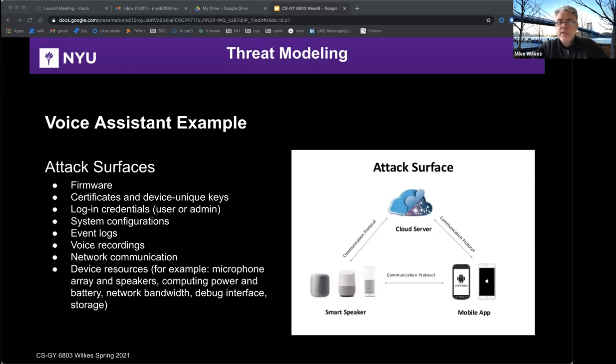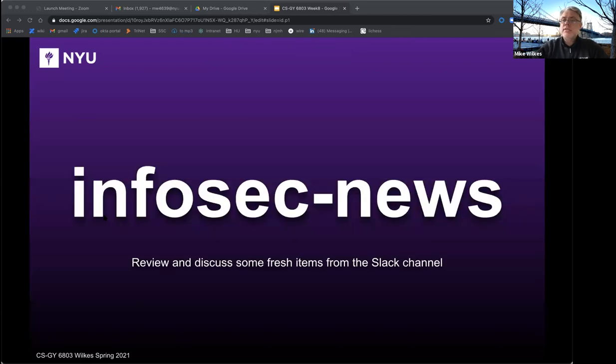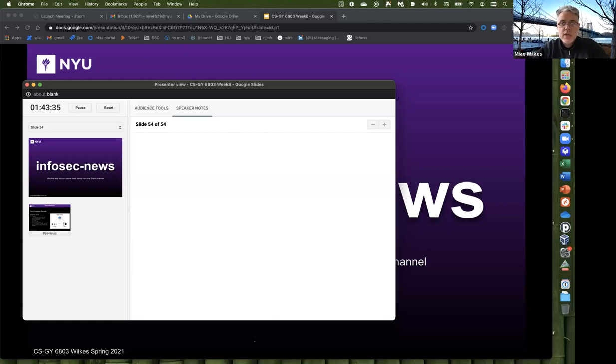So that takes us to the end of documentation to design and a little bit of threat modeling. So now it's time to roll over to InfoSec in the news. Let me change the share, change it to a full desktop, and maybe I'll share sound as well in case there's anything interesting to listen to in the news this week. And let me see, what else did we have here?